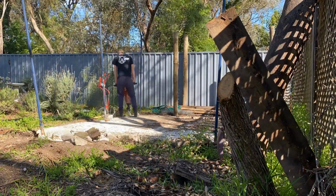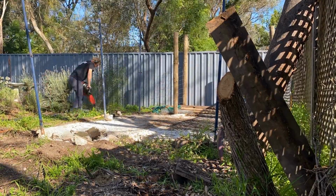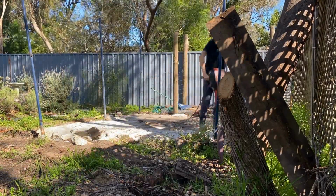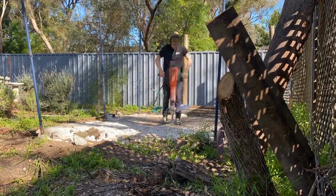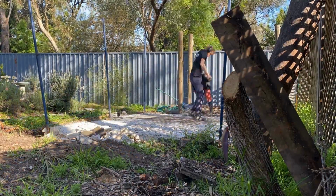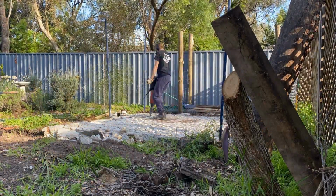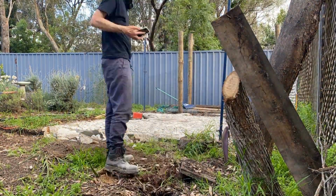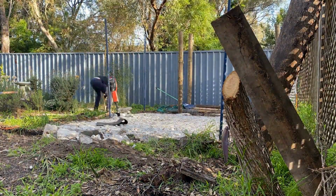That led into what you're looking at now, which was the demo of the slab. I hired that Hilti jackhammer for about $160 for, I think, a weekend. It was probably overspec'd for what I needed, but it was a bit of fun demolishing the slab with such a good hammer. Next up came the removal of that slab into the skip bin that you'll see.